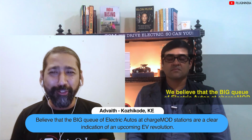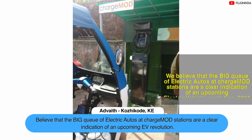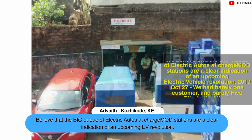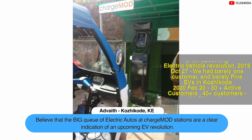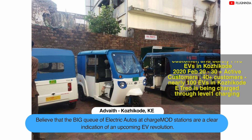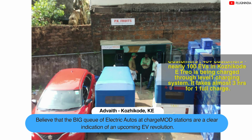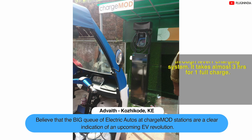The next few pictures we've received are from Advait from Kozhikode in Kerala. We believe that the big queue of electric autos at Charge Mod stations, as they call it, is a clear indication of an upcoming electric vehicle revolution. From 27 October 2019, we had barely one customer and barely 5 EVs in Kozhikode. Today, 20 Feb 20, there are 30 plus active customers and nearly 100 EVs in Kozhikode. E-Trio is being charged through level 1 charging system. It takes almost 3 hours for one full charge.